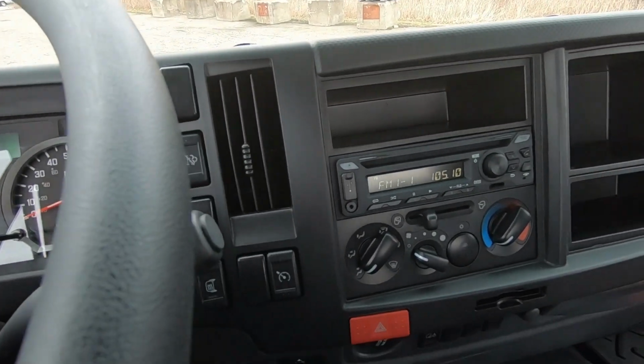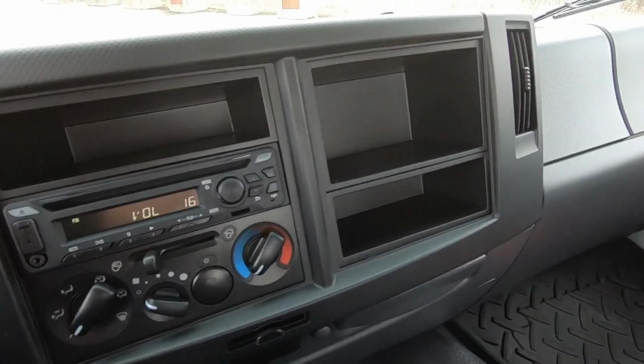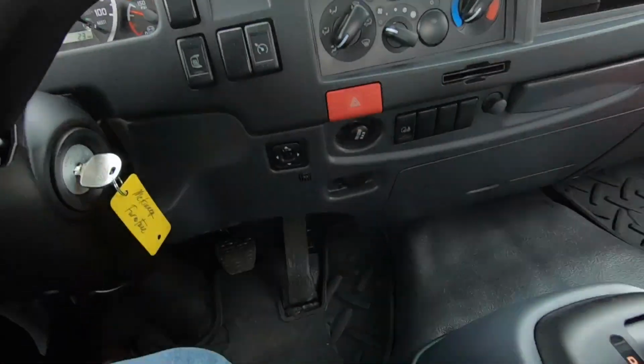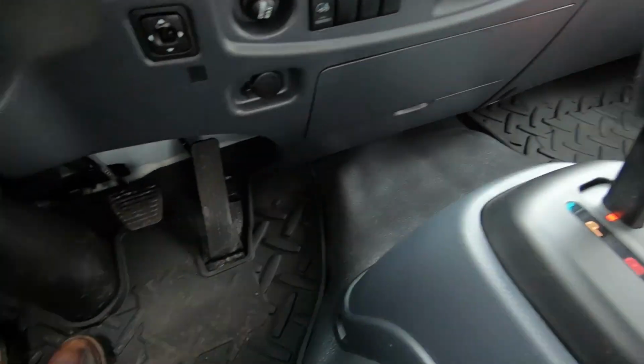Yes, you can play your music through there. I can turn it down. Got my country music on as always. But you have some nice storage area, two here, one here. Just to show you the floor, they have the mats that come with it.